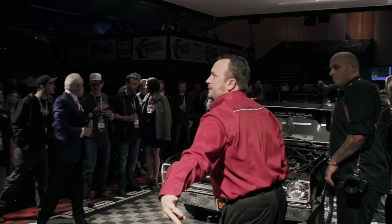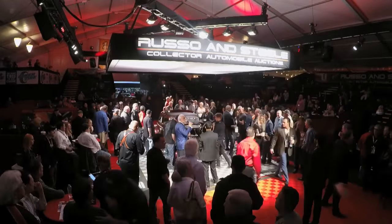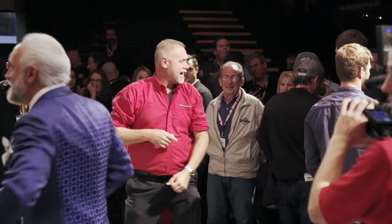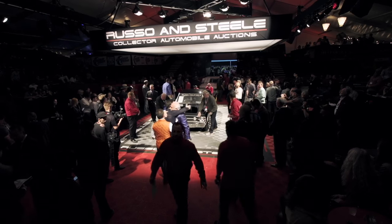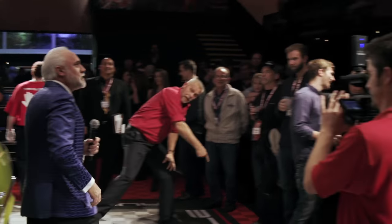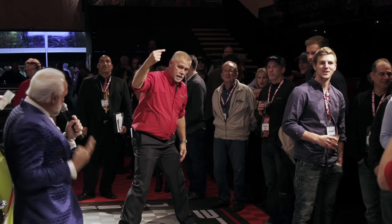Certainly our auction in the round format is unique only to Russo and Steele. That 360-degree gladiator sport that we do there on the auction block. But Russo and Steele really is about the cars. We have a spectacular event, don't get me wrong, but it's not about all of that. The focus is always going to be on the cars and on the auction block. Russo and Steele is an auction for enthusiasts by enthusiasts. The experience here is simply unmatched.